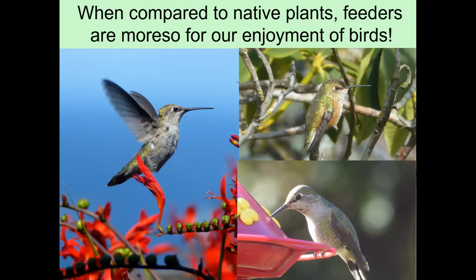But even the juvenile Rufous still have some rufous on them. So you really got to look for that rufous color on the sides of the birds.